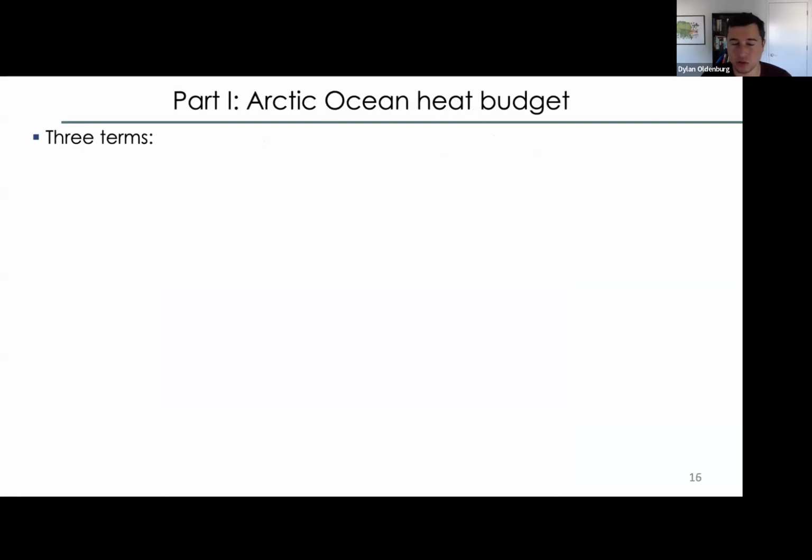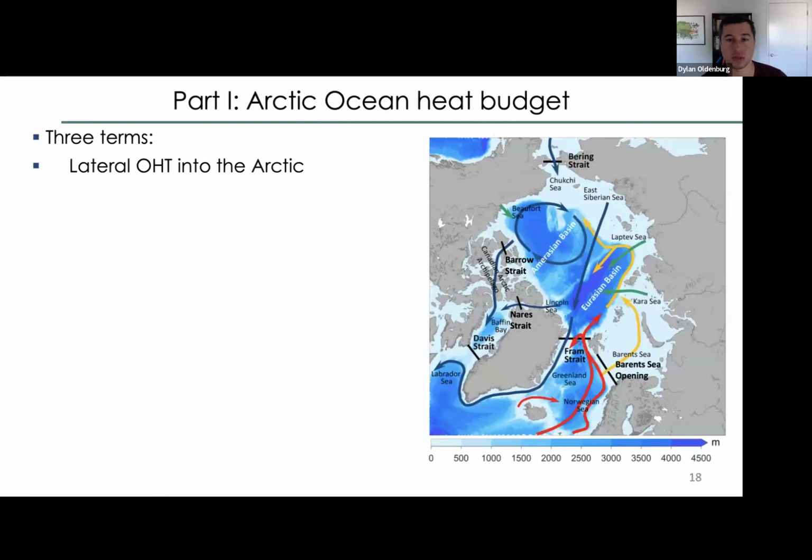For the Arctic ocean heat budget, there are three terms that contribute. There's the lateral ocean heat transport through the various Arctic gateways. This is computed for the sectors which we consider to be the southern bounds of the Arctic Ocean: the Fram Strait, the Barents Sea opening, or the BSO, the Nares Strait, the Bering Strait, and the Barrow Strait. We do this rather than simply calculating the zonally integrated ocean heat transport across a particular latitude, because this method is based on actual physical pathways into the Arctic.